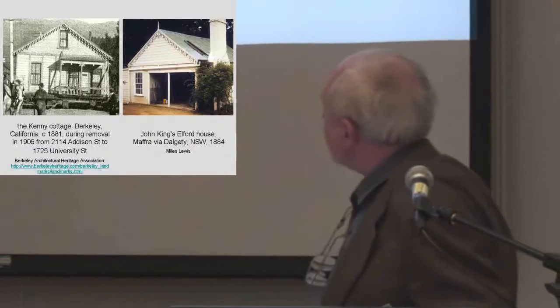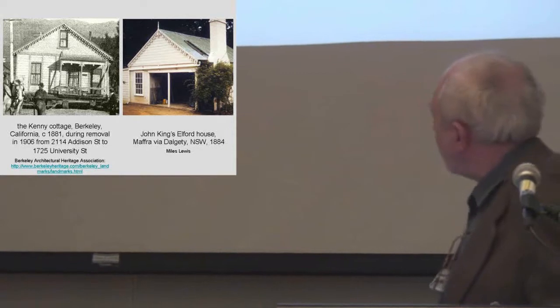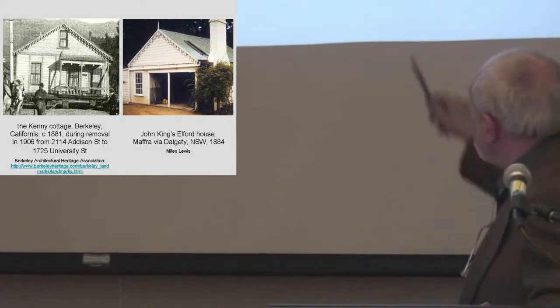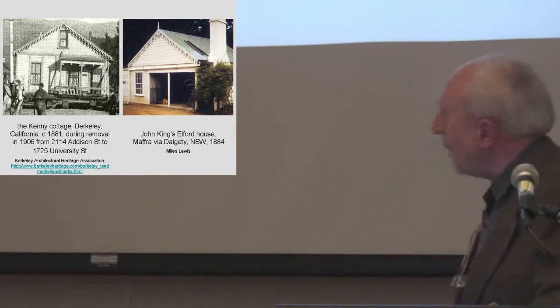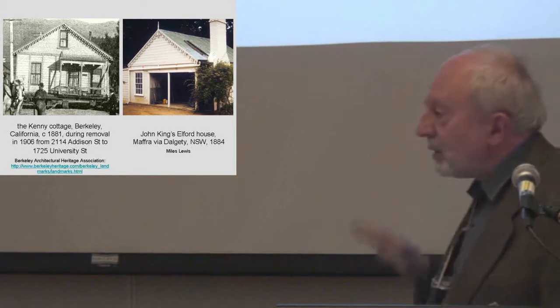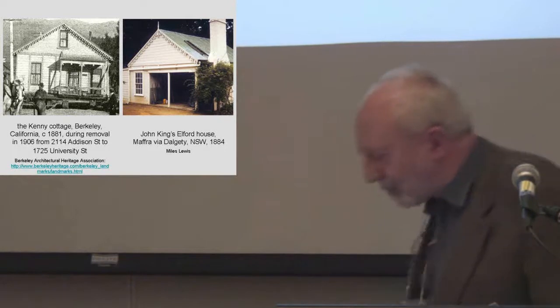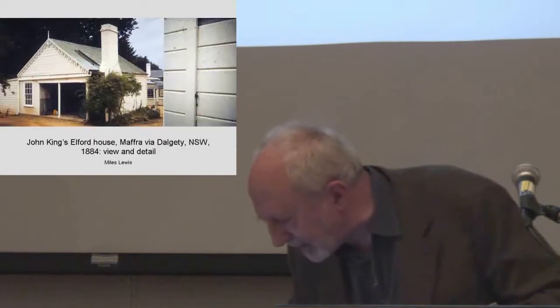And here is a building in Australia, which is by the same manufacturer. A man called William Elford. And this is a redwood building brought from California and now in New South Wales. Obviously of great interest, seeing that the only one they found in America is this one here, and here's this one standing in the bush in Australia.